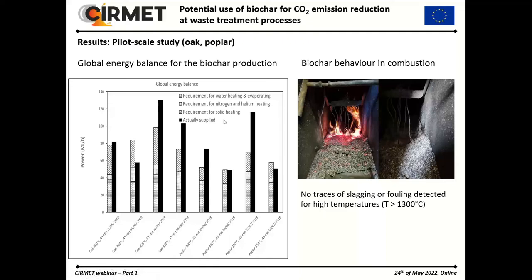The global energy balance, calculated from the measurements, highlights the energy requirements for the biochar production, such as, for instance, biomass heating or water and gas heating. They are balanced by the energy supplied during the torrefaction process. This kind of bar graph serves as a basis for the technical and economic analysis or the life cycle analysis that are performed in the project to assess the potential of industrial application for the biochar.